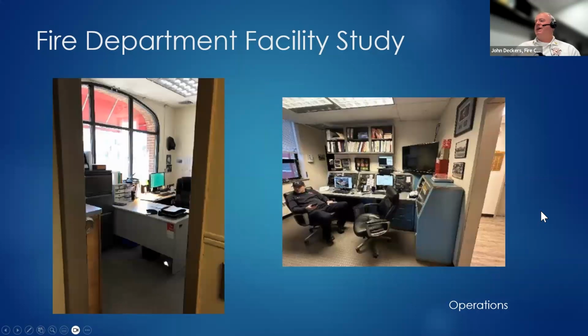The picture on the left here is a picture of the captain's desk. The picture on the right is actually a firefighter adjacent, in the same room. So the captain has no place to meet with their firefighters to mentor, coach, or discipline, God forbid, if we have to, because we just don't have the room. So we jam as much programming into the space that we have, and it's definitely not efficient.